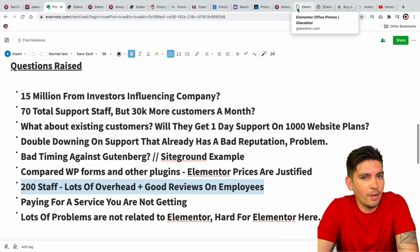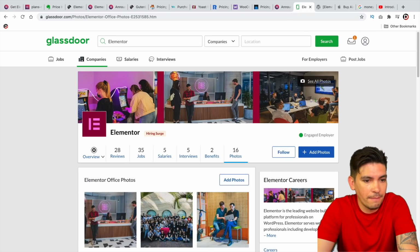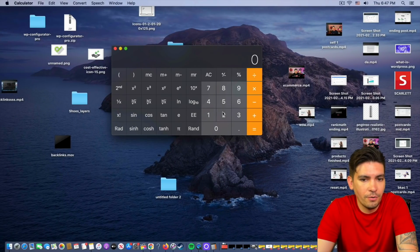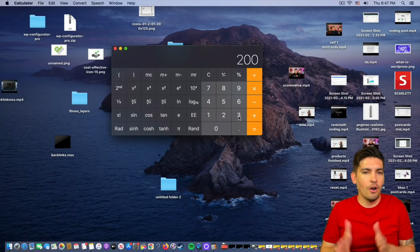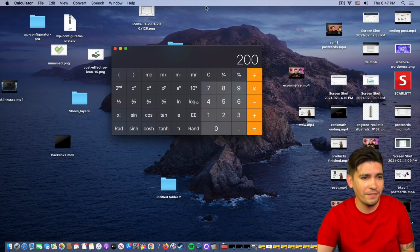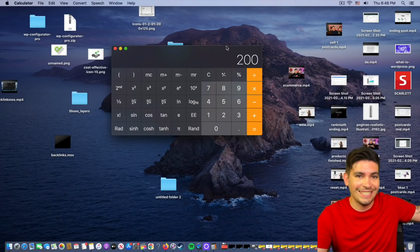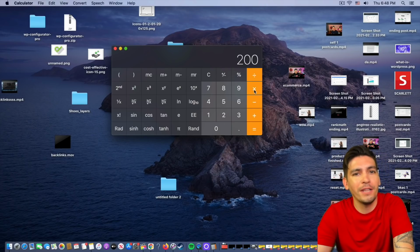Elementor actually does employ around 200 staff, and that is a lot of people. And when you actually think about the numbers, I did the math here for you guys. Let's just say they have 200 staff, and let's say they're paying everyone $150,000. I know that sounds like a lot of money, but when you're dealing with the tech industry, these people have to get paid, right? And 150K in California is actually poverty. In fact, $300,000 is standard living in San Francisco. So just ponder on that for a while.